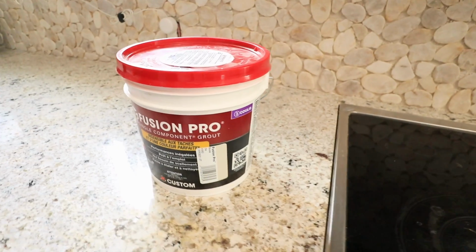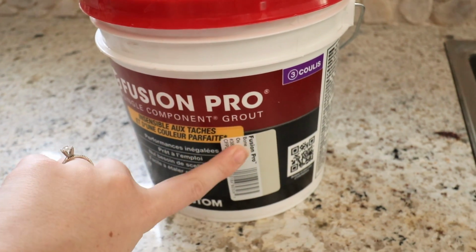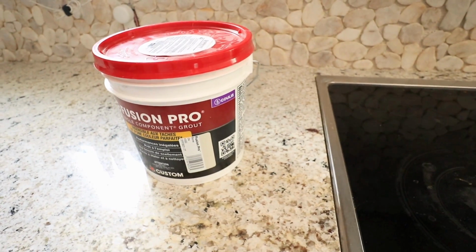Here's hoping. Okay, so this is the grout, and I got it in the color Bone, which is like a dark cream, I guess I would describe it as, and I think it's actually darker than these stones. But I was nervous about going with something that was too white because I had this fear that these stones could end up looking too much like marble, too glam, too like palace stones, and that's a different vibe than what I'm aiming for.